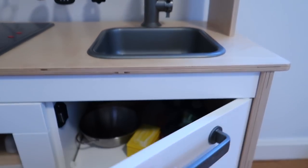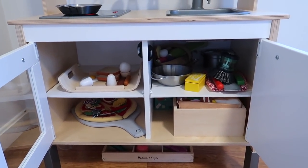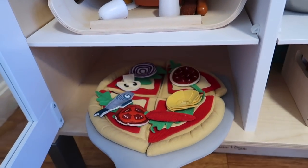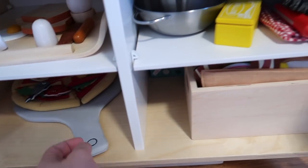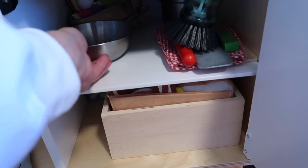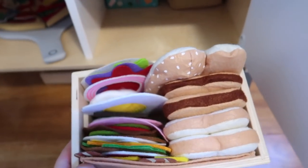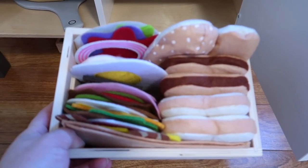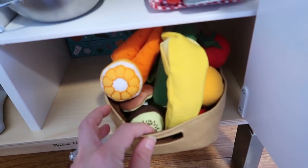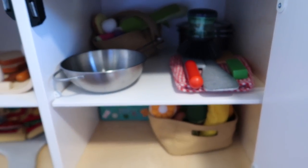We have the sink. And then down here, we have all of the other food items or cooking items. So over here, we have a toast kit, a breakfast kit. Over here, we have some pizza. We have butter that should be with the toast. Some more pots and pans, another scrubber. We have some knives. We have the sandwich kit, which we love. We have so much fun making little sandwiches. This is also from Melissa and Doug. We have some felt food over here, and then some more felt food back there.